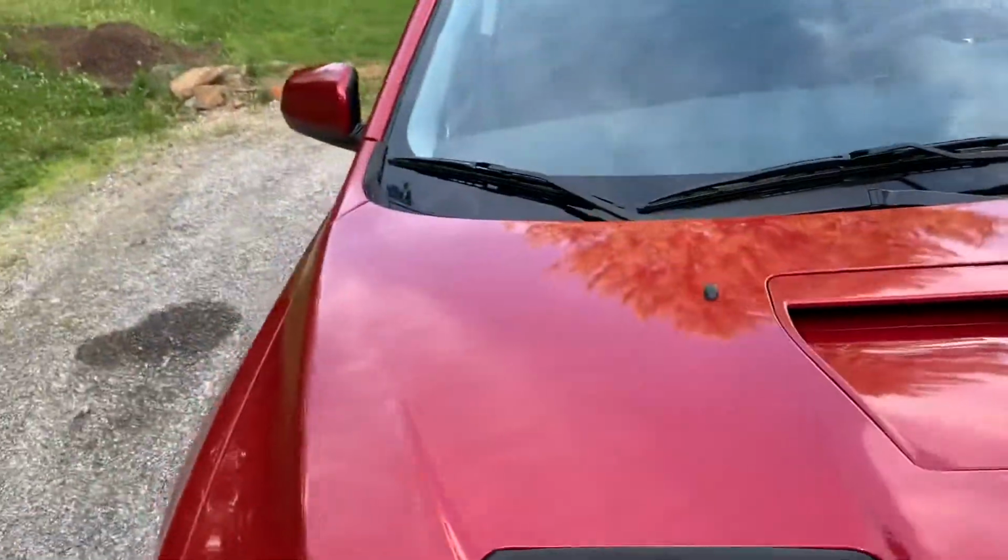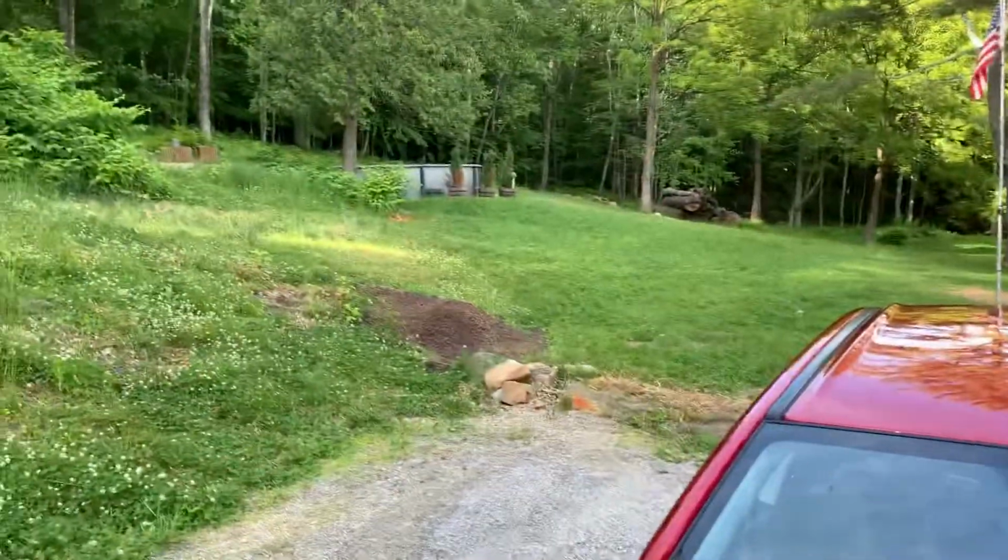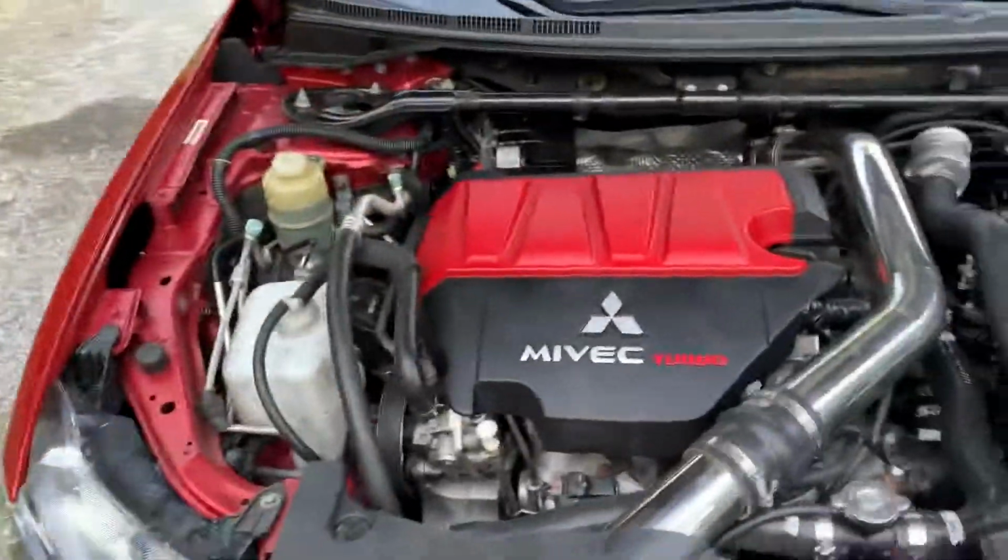I saw it online. I've been looking for one of these cars for a while. I worked for Mitsubishi back in 2008 and I always wanted one, but I wasn't willing to pay what most people are asking for them. So I kept my eyes open for one that needed some work. This one fit the bill.